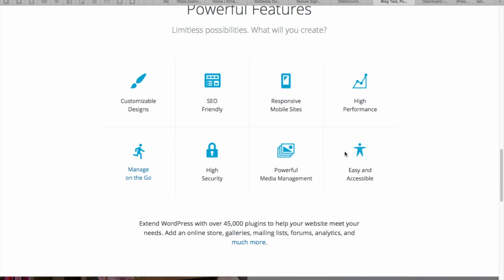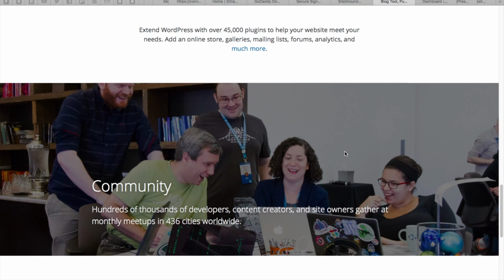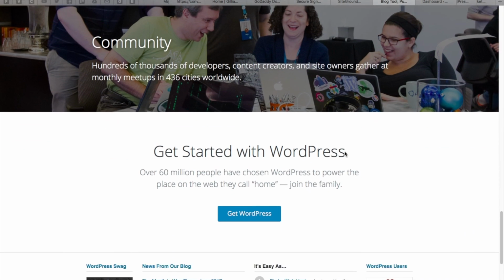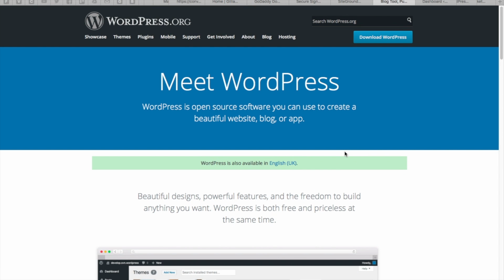So this is a lower cost option, but it is also the most popular option in the world, and there's a good reason for it. It is pretty easy to use and is very, very flexible. That's my favorite part about it. You can really make any kind of site you want. Even a lot of big sites like eBay, for example, use it, and probably 80 to 90% of all blogs do use WordPress.